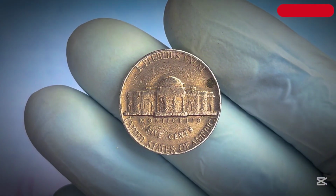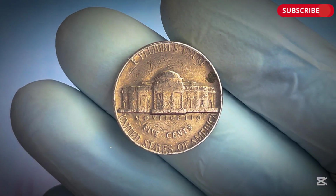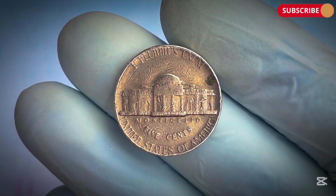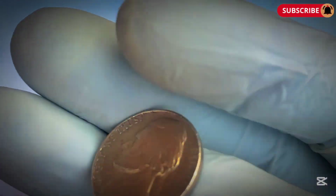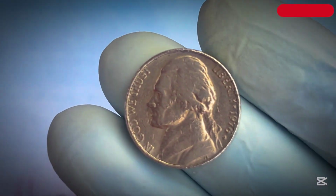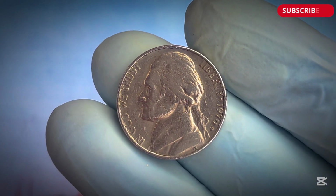What makes the market particularly interesting is how few of these coins have been certified by major grading services. PCGS and NGC together have only certified a few dozen examples in mint state, suggesting they're significantly rarer than many other famous error coins. Each new discovery still causes ripples of excitement in the collecting community.